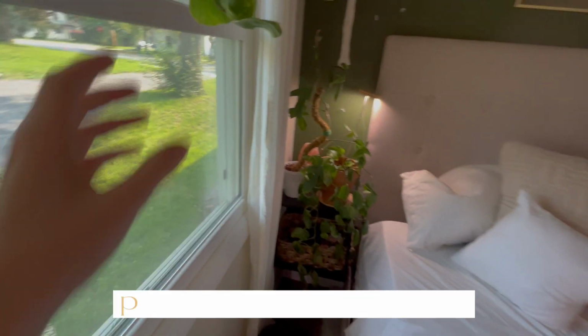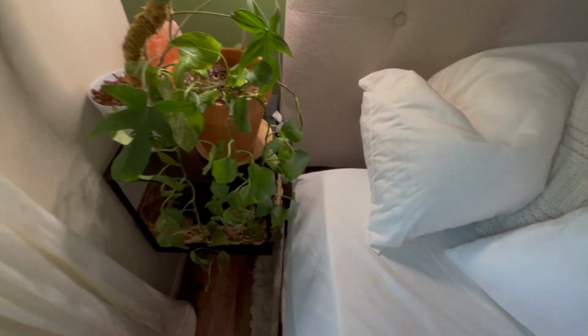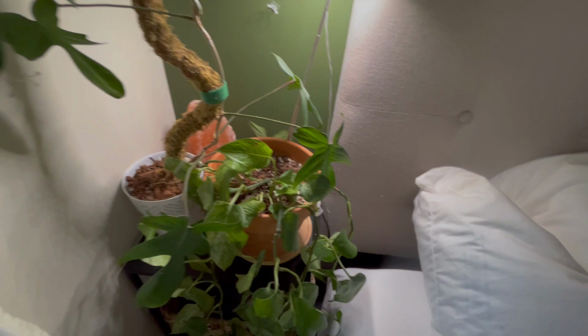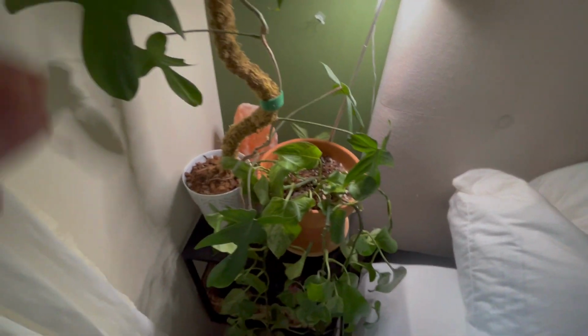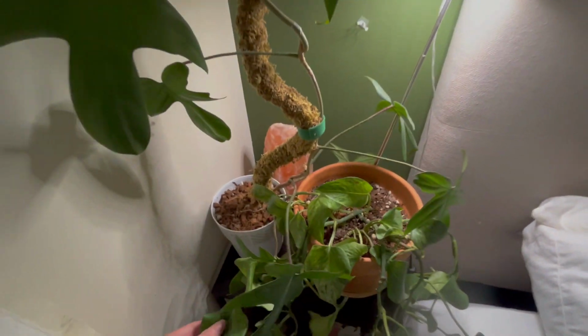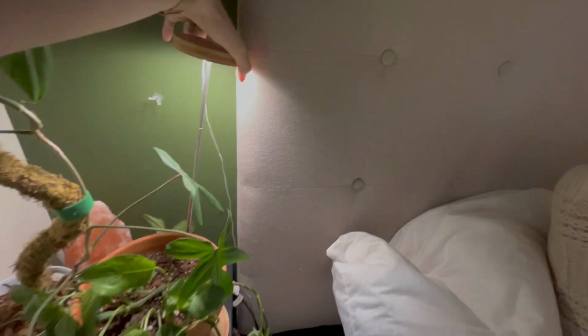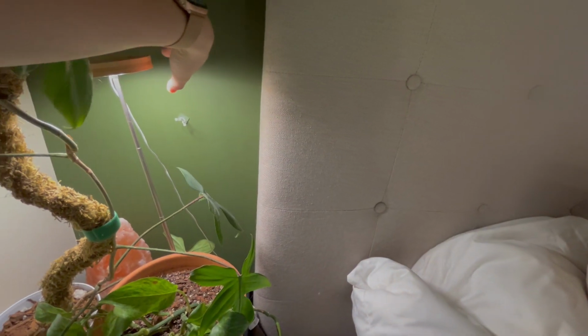And then this is just a Pilea peperomioides that is dead. Not dead, but needs watering, and I just don't have the energy. And then last but not least, this is the end of the room. These are just a couple plants I have hanging out back here that could tolerate this lower light from the window. I did give them a grow light, but definitely not enough.